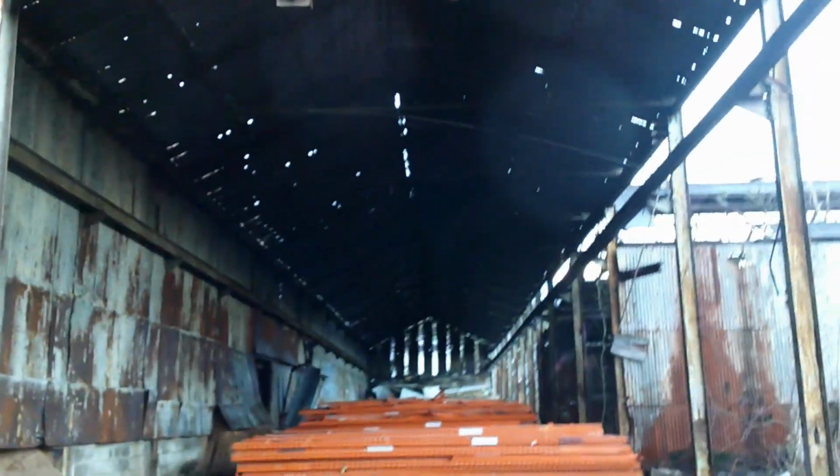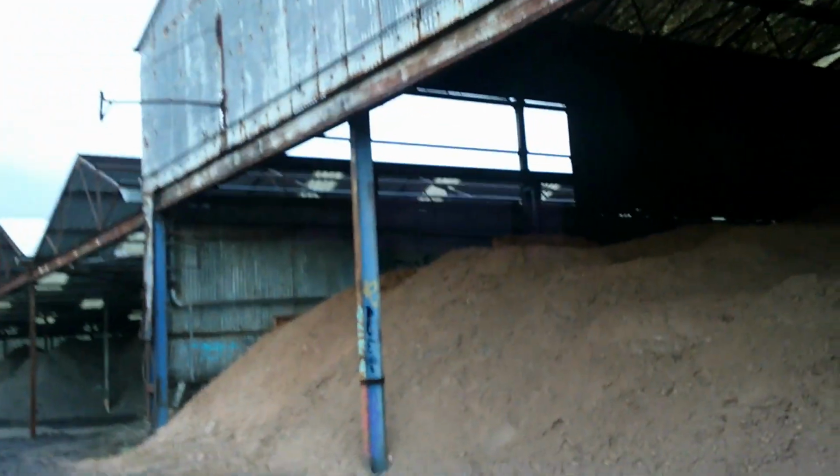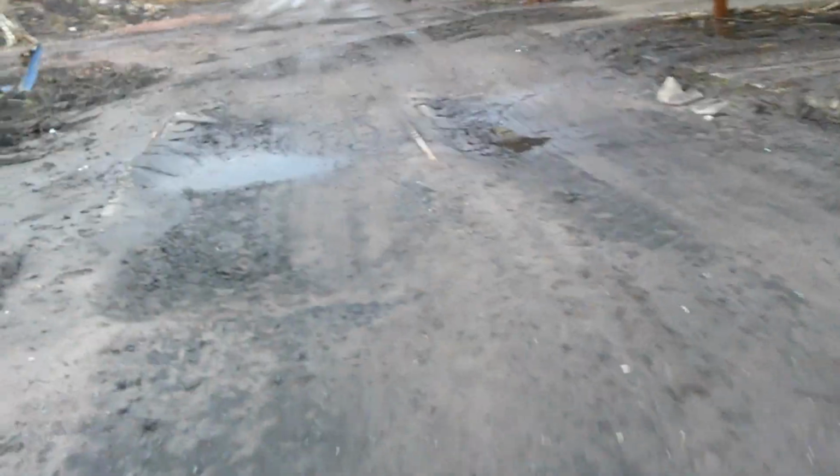That's where all the old railway coaches were made, in there, and it's just filled with sand. It's like they were doing a proper demolition job around here. These are the old railway tracks. The old railway tracks here. See them in a minute.